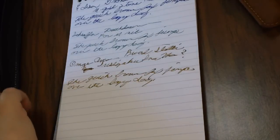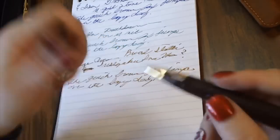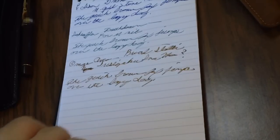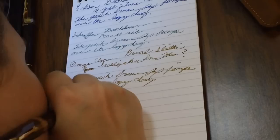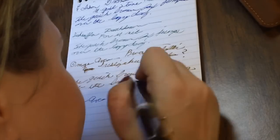Now, because it was a set, it did come with the rollerball, as I said. So here is what the rollerball looks like. So we're going to do the same. I'll show you what the rollerball does. Omas Arco. Definitely not a fountain pen.